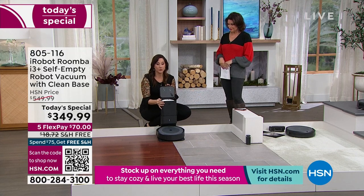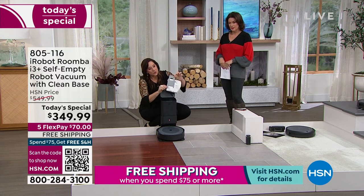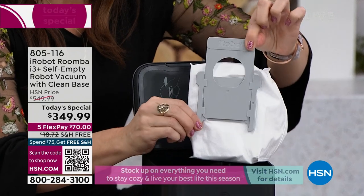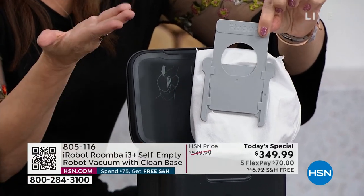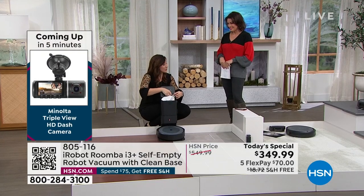Never with Roomba. I simply take the tab out, and it closes automatically. I don't know if you see that. So this is where the hole is. This is the opening right there. But then as I pull it up, it closes. So no dirt gets on the ground, no dirt even gets on your hand. So there is no mess for you to clean up whatsoever once you start using your Roomba.